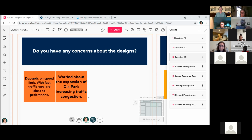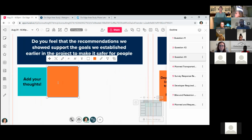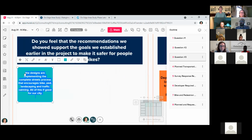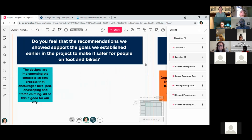Thanks for that, Fontaine. I'm just going to read through a couple more comments. William Gilmore said, I think the designs are implementing the complete streets process that encourages bike ped, landscaping, and traffic calming. This is all good for our city. Thanks, William. Jeff Moore, will South Saunders Street be realigned at the intersection with Lake Wheeler Road to make Lake Wheeler the through movement?